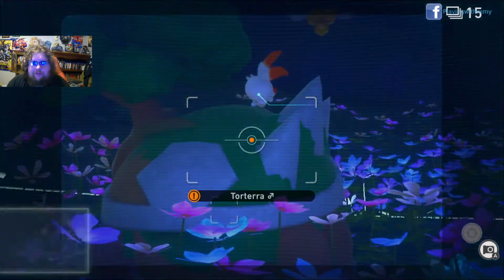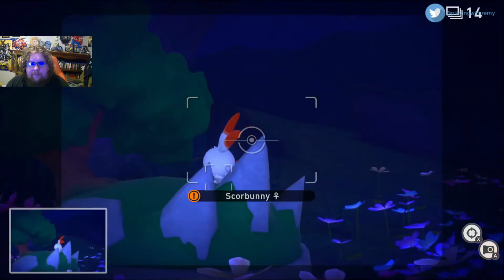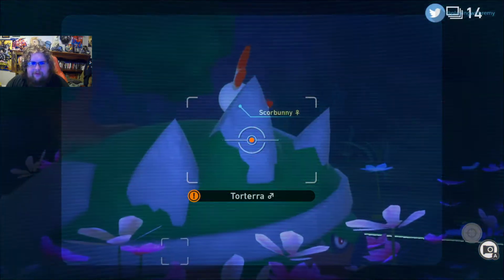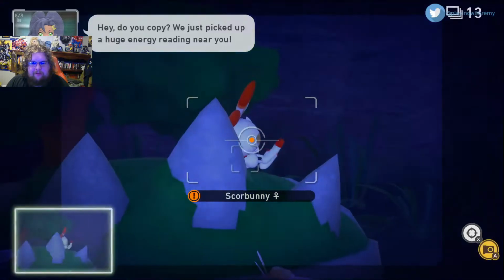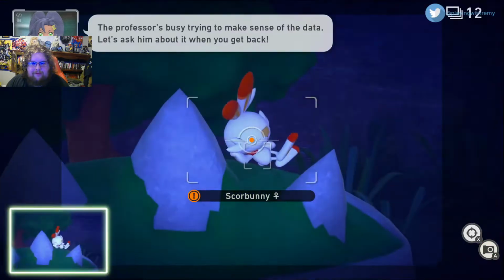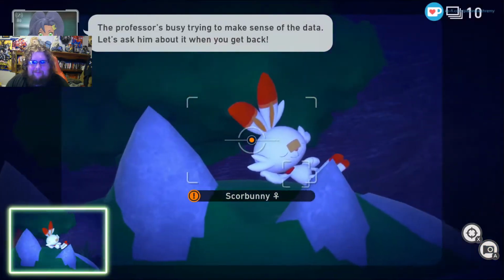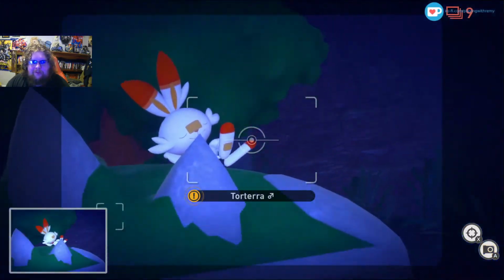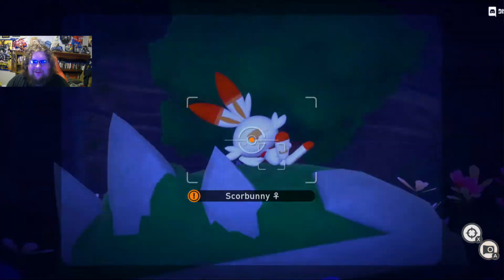Yo, look at this little fucking Scorbunny, chat. He knows what's up. He knows what's up. He's like, oh, you want some radical dad girl picture of me? Yeah, daddy. Pose for me like one of my French ladies. Yeah, Scorbunny.